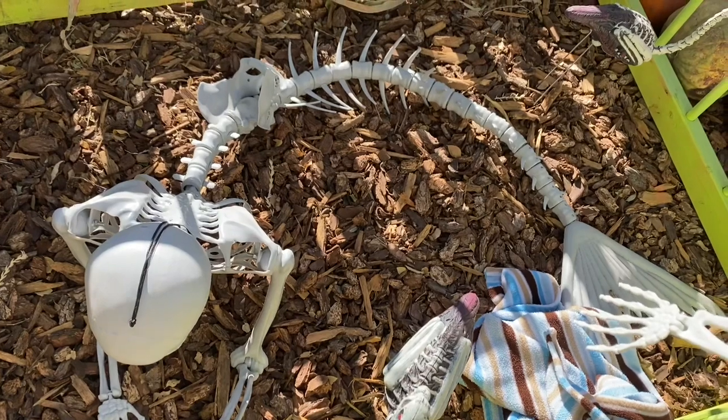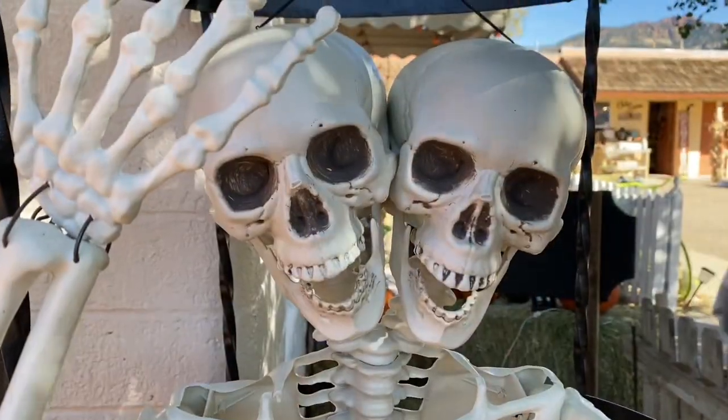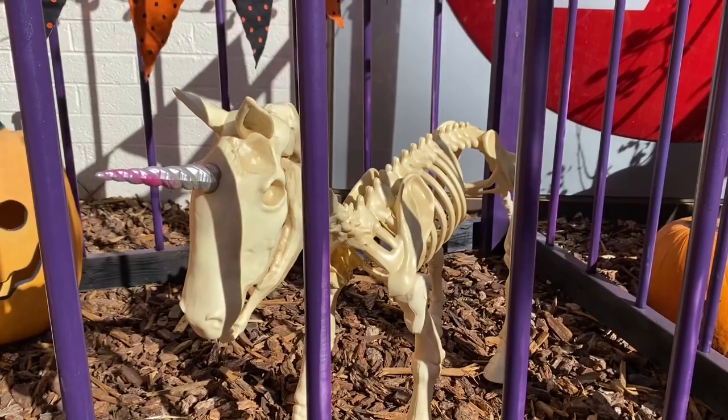We got a skeleton mermaid down there. I've never seen that before. And looks like we got a unicorn dog thing. Skeleton.